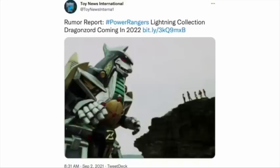And that is a Lightning Collection Dragon Zord will be coming in 2022 according to him. So pretty interesting. Looks like they're going to finally expand the line into Zords, which is something that I know a lot of people have wanted them to do.